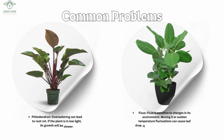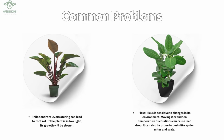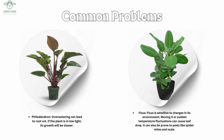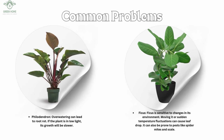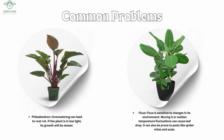Common problems. Philodendron. Overwatering can lead to root rot. If the plant is in low light, its growth will be slower. Ficus. Ficus is sensitive to changes in its environment. Moving it or sudden temperature fluctuations can cause leaf drop. It can also be prone to pests like spider mites and scale.